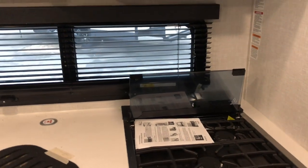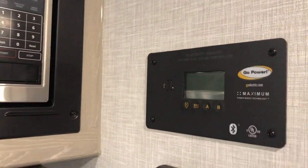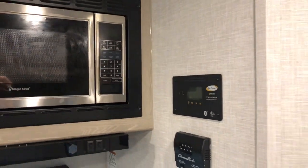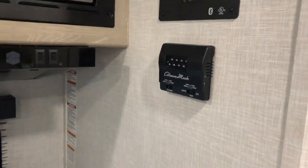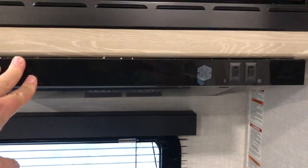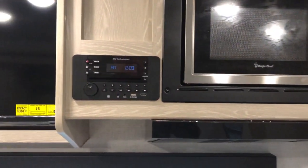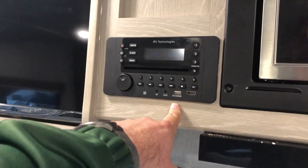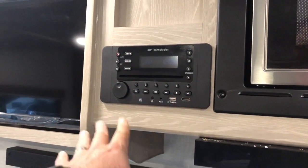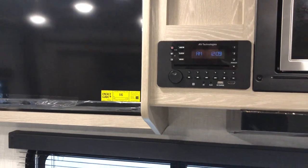We did equip this with a solar panel. So the solar panel has a charging area, so you can check your voltage, your battery tender right here from this location. You can control your thermostat from here, exhaust for your range hood, stainless steel microwave, iRV technologies. You can sync your phone to this. You have USB, you have HDMI hookups right here, inside and outside speakers.